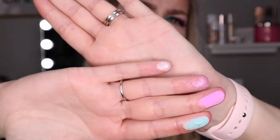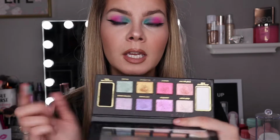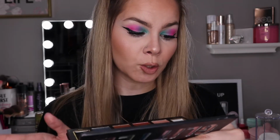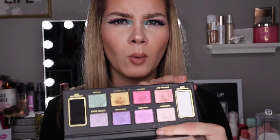But I feel like I never ever use this palette, so I could probably just declutter it, honestly. As you can see, the two shades on the end here are really glittery. So if you want a pop of glitter on your lid or whatever, then this would be a good palette. It also comes with a base shade. Well, it comes with two base shades. One is a brightening base, and then this is an intensifying base, so a black and a white matte shade.